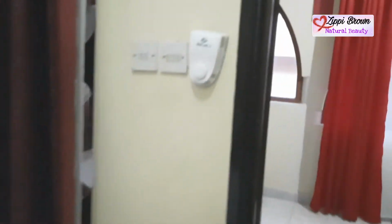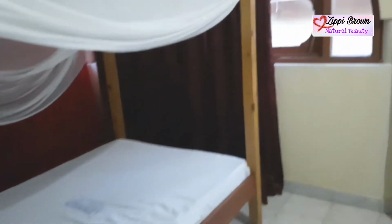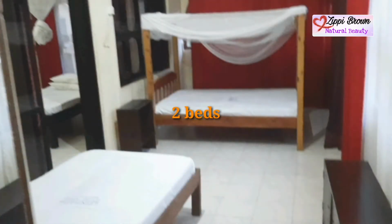There is a TV here, and WC, and a fan. And then there's another room. So we have this room for the kids with two beds, that one, and this other one. Yeah, and then that's storage over there.